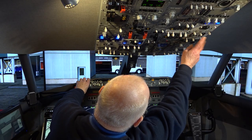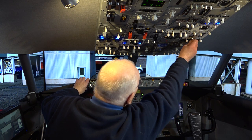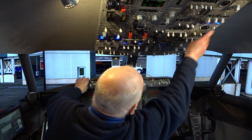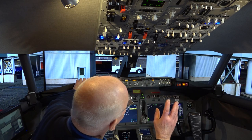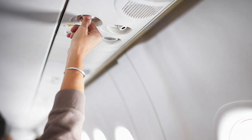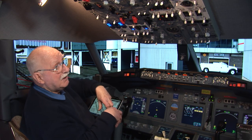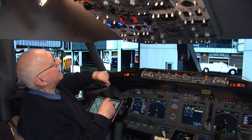Now over here, the last thing that we need to do is turn on the APU bleed, turn on the recirculating fans and the packs. Now listen, there, you can hear that rush of air now going through the nozzles overhead as heat is being pumped into the cabin. So we should get nice and cozy in just a moment here.